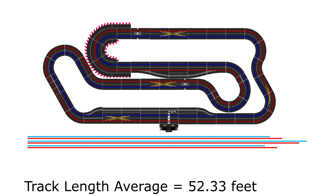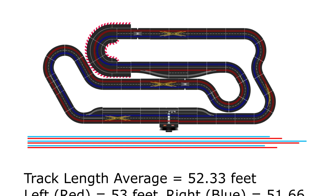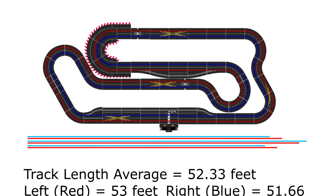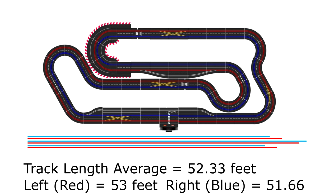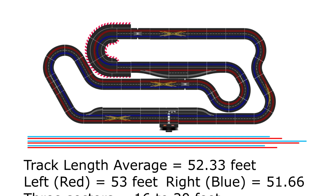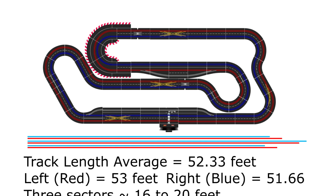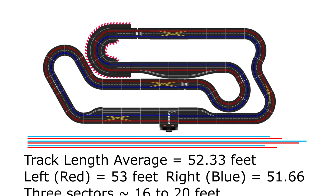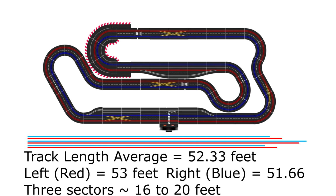Butterwood Raceway averages 52.33 feet long. I say average because while the length of the track is indeed 52.33 feet long, that is the measurement of the center of the track. There is an outside lane on the left, red, and an inside lane on the right, blue. The inside lane is 51.66 feet long and the outside lane is 53 feet long. So by the numbers, the inside lane has an advantage, in spite of the intersection of the track attempting to equalize the 1.66 foot difference.